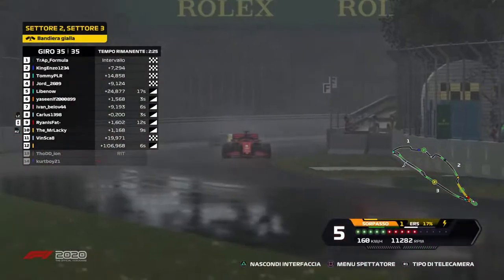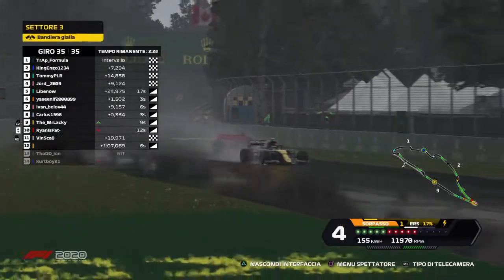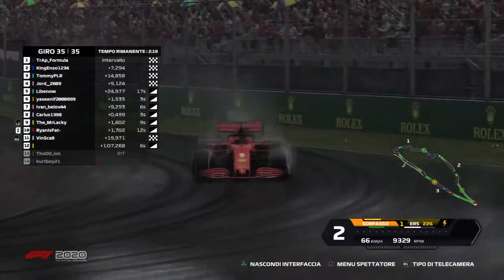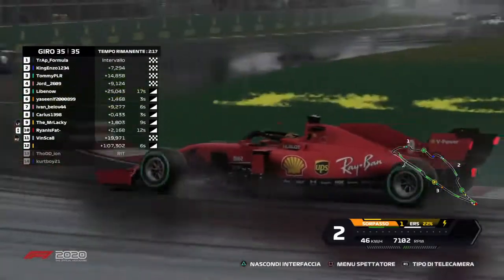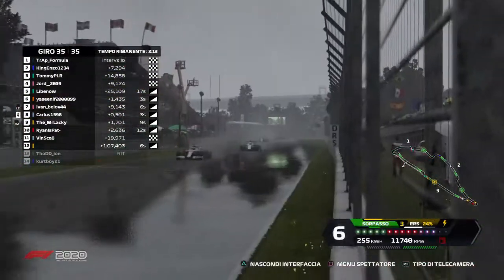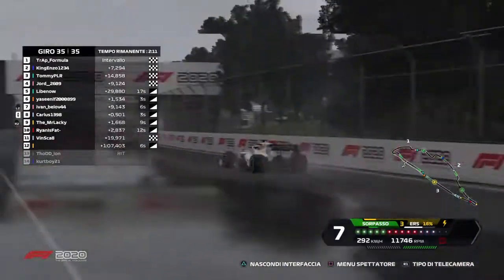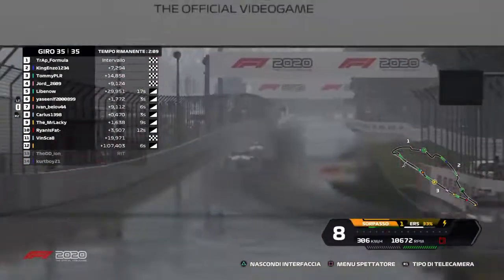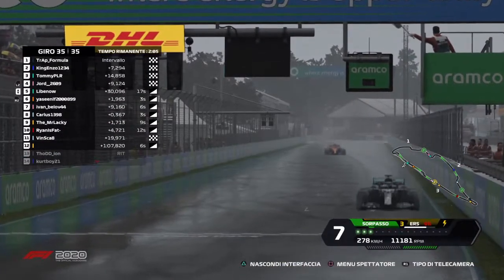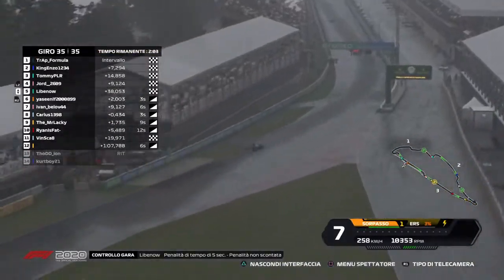Oh, and Ryan has spun. I cannot believe it. I think he actually has maybe a puncture. Yes, he has a puncture. It's a rear left puncture. No. When it rains, it pours on him, like literally. We don't know why he has a puncture. He will end up P10 anyways because his car is lapped.